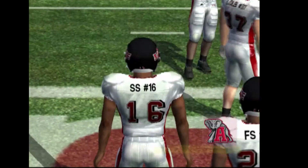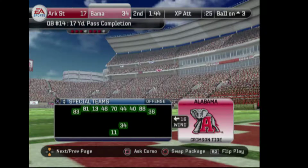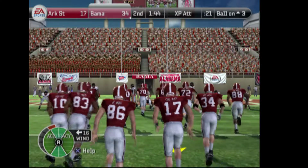Well, they better figure something out pretty quick, or this quarterback's going to end up having a career day on these guys. Just add the point after touchdown. Here's the try for the extra point.